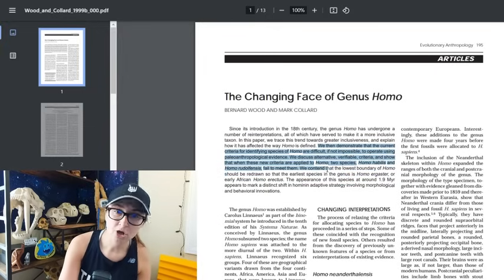fail to meet them. We contend that the lowest boundary of Homo should be redrawn so that the new earliest species of genus Homo is Homo ergaster, which is sometimes called early African Homo erectus. The appearance of this species at around 1.9 million years ago appears to mark a distinct shift in hominin adaptive strategies involving morphological and behavioral innovations.